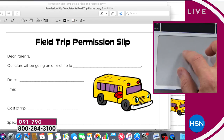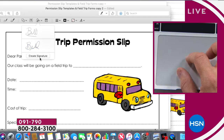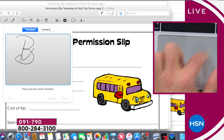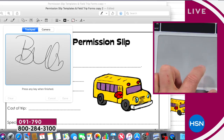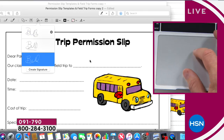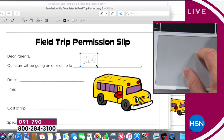So I'm gonna come right down here. You have the ability to create a signature. So I can click here to begin, look at my trackpad. Boom, boom, boom. Isn't that fantastic? And I can just drag and drop my signature just like that into the document wherever I need it to go. Boom. Okay, just like that. I'm signing it, I'm filling it out.